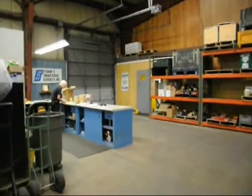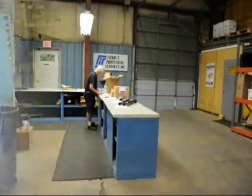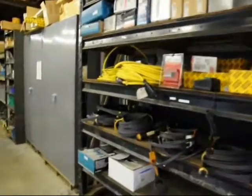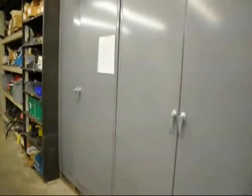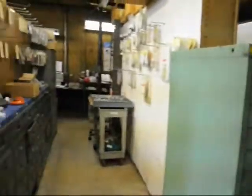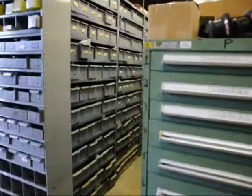This is our shipping and receiving area. Shipments of new, repaired, and rental tools are made throughout New England and the Mid-Atlantic region. Fiduks has a complete inventory of demo tools. Our tour now begins as part of the repair facility.